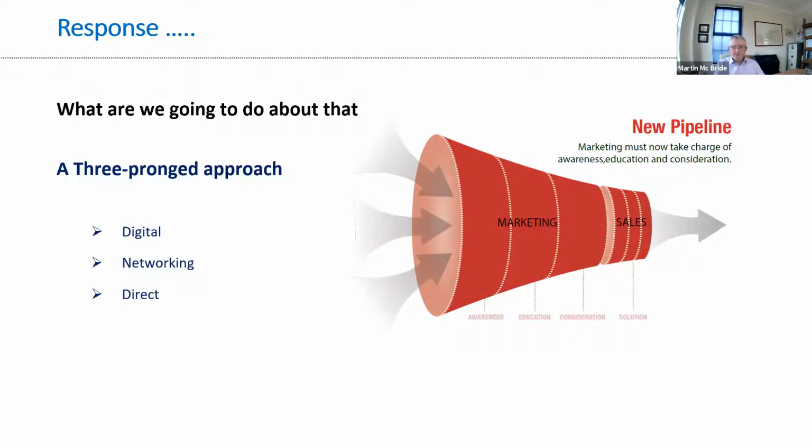And the third piece is the direct bit, which we often resort to too quickly. We target people, we email people, we want to ring them, and we want to cut to the chase in sales. And actually, increasingly, that's not going to work. We've got to do all three pieces of this jigsaw. Networking is kind of cancelled at the moment, except online, like that event I'm attending tomorrow afternoon, which is about networking, but it's also about a case study of best practice.